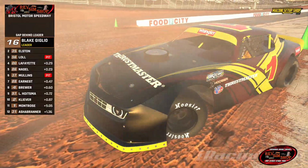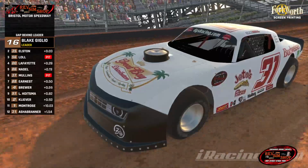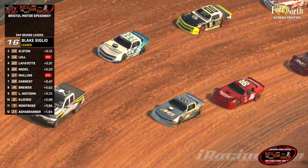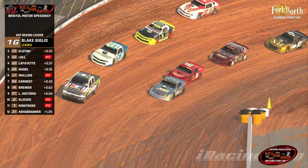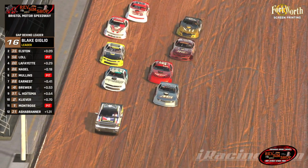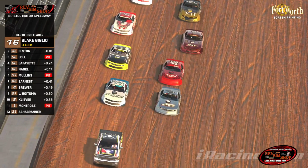Looks like he's having some issues. Already has damage. Billy Ashbrenner. I don't know how he got damage already, but that's impressive. There is Damon giving Blake a shot in the rear bumper, just for funsies. Looks like everybody but Cliff Mullins is actually out on track.